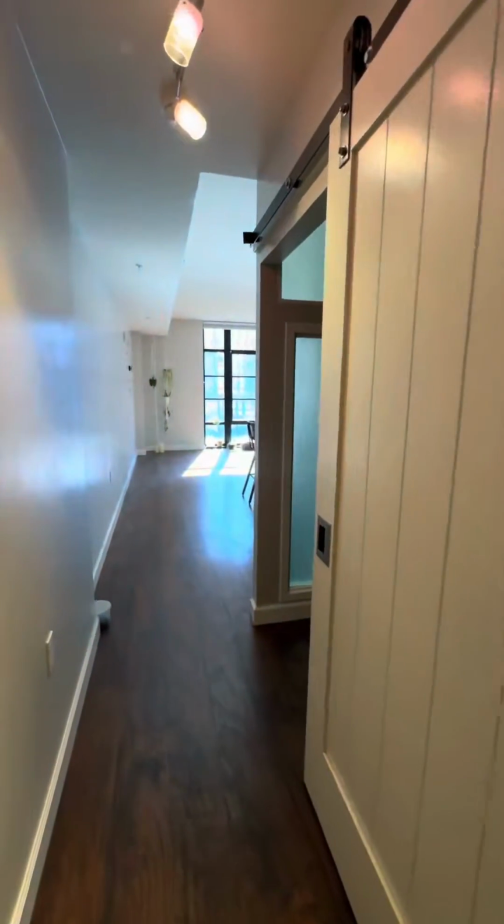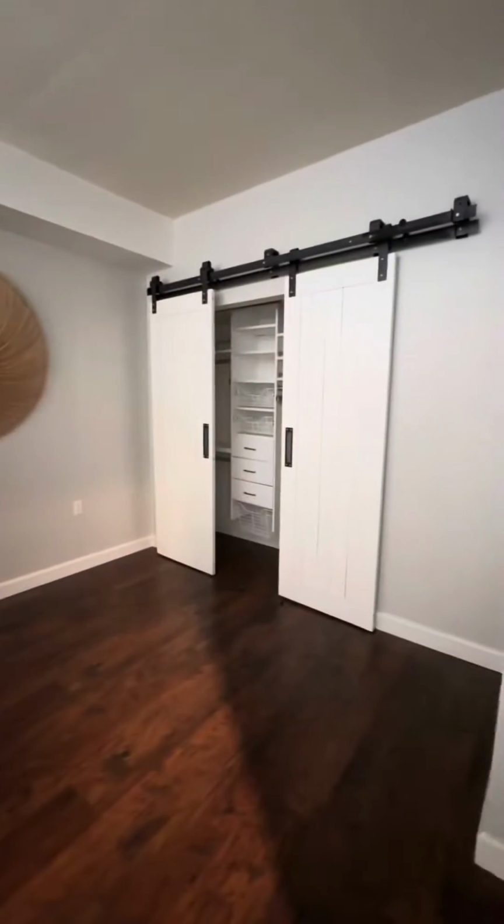Then the bedroom has a bit of a barn door style to it. Large closet as well.